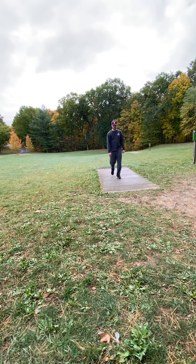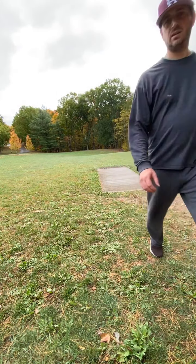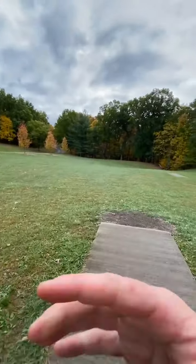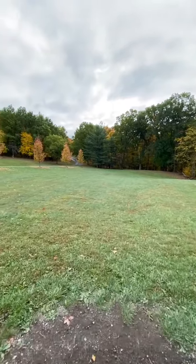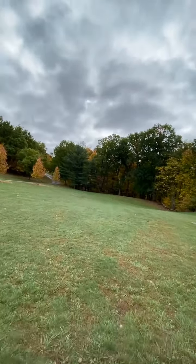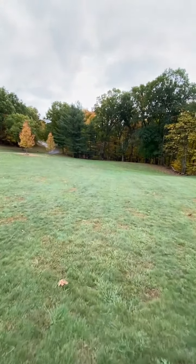Pretty good about it. About 5-10 feet more to the right would have been more optimal, I think. But I think we're going to give ourselves a putt for the birdie inside the circle. So anytime you drive inside the circle, it's definitely a good thing.